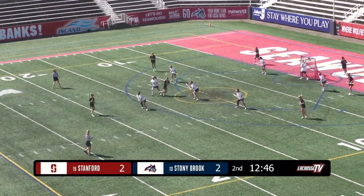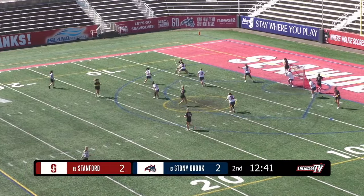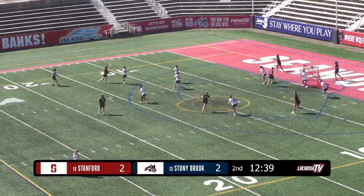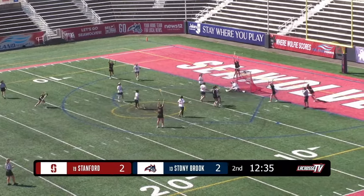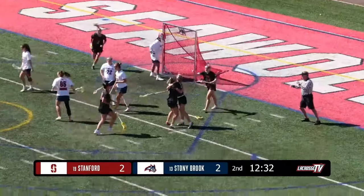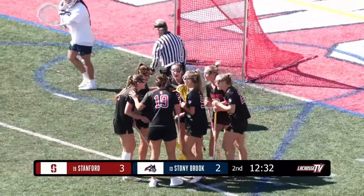And now continuing, Stony Brook still on defense. Stanford able to take momentum to start the second quarter. And even though they weren't able to capitalize on their final possession of the first quarter, what a strong start to quarter number 2. And they take the lead with a cut to the inside and their 3rd goal of the game.